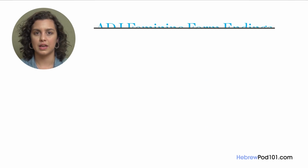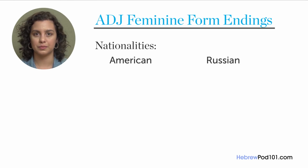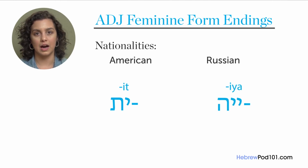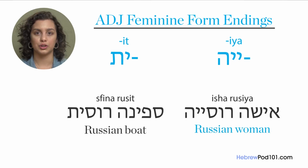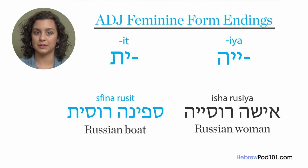This issue involves adjectives in their feminine form, mostly adjectives for nationality like American or Russian. The difference is in the ending of the adjectives. It can either be with it or with ya. For example, a Russian woman would be isha russiya, but a Russian boat will be svina russit.